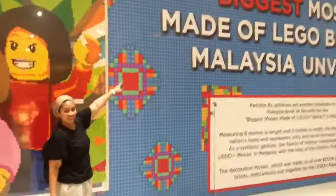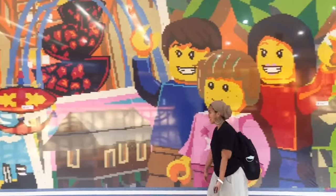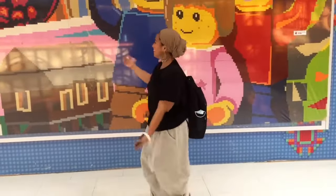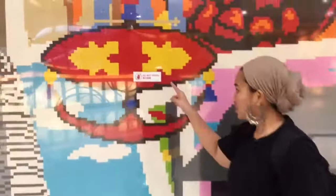That's my Suki-ya experience. This is just me walking around and found the biggest mosaic made of Lego bricks in Malaysia. Come closer and you'll see that the sign actually says do not touch. But I touch it anyway because I'm such a rebel.